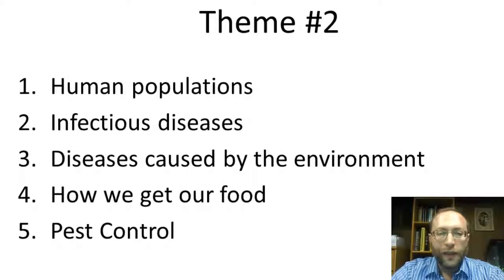Now we come to theme 2. And here we are switching from looking at the non-human and looking more at human. We're not just looking at populations of organisms, we're looking at human populations. We'll be looking at diseases that affect humans, both diseases that are infectious, like for example AIDS, and also diseases that are caused by the environment, for example, toxins in the environment. Like we're going to learn about Love Canal, which has a pretty name, is pretty infamous actually, and it was a community which had to be completely evacuated because of toxins in the environment.